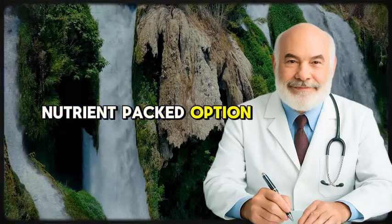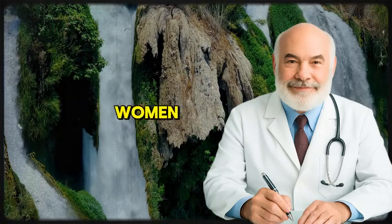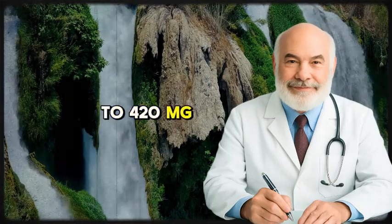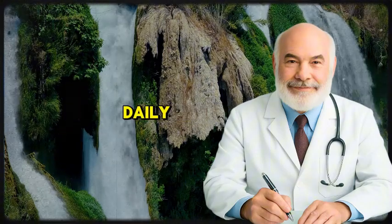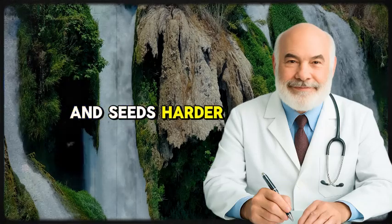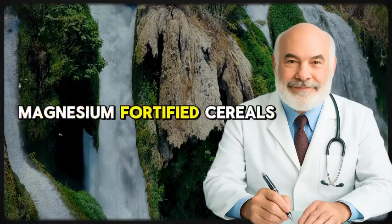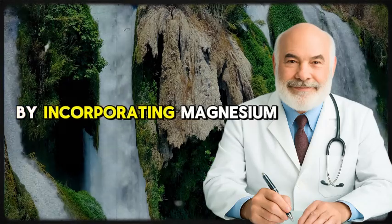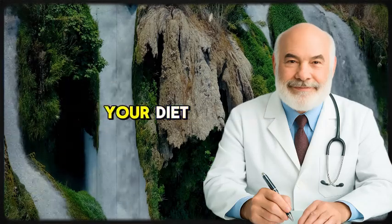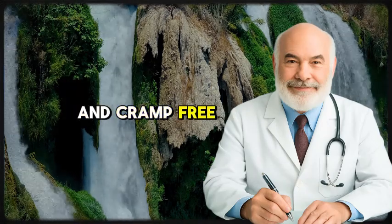nutrient-packed option. Seniors should aim for 320 milligrams, women, to 420 milligrams, men, of magnesium daily. Those with digestive issues may find nuts and seeds harder to digest, so opt for cooked greens or magnesium-fortified cereals. By incorporating magnesium-rich foods into your diet, you're giving your muscles the tools to stay relaxed and cramp-free.